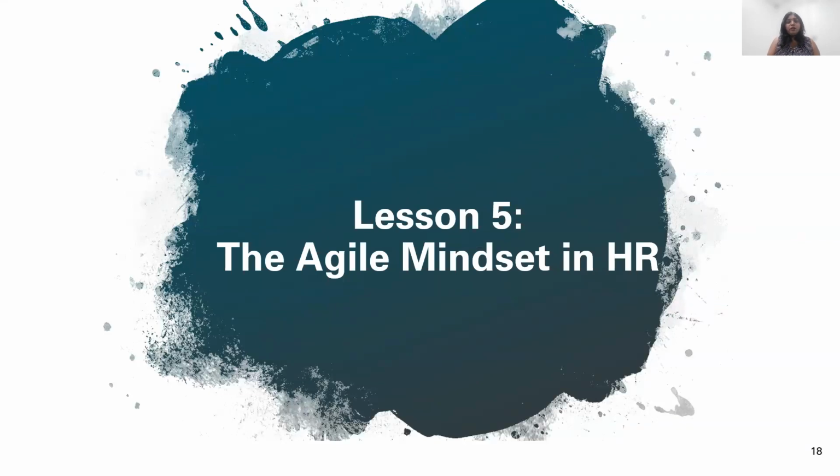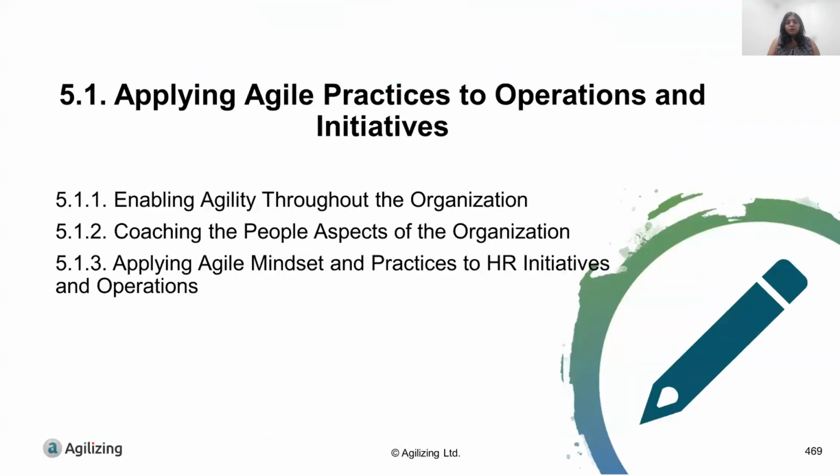The fifth module is the agile mindset in HR. And the section we are going to see is applying agile practices to operations and initiatives. The Agile HR Manifesto emphasizes principles such as valuing individuals and interactions, customer collaboration, embracing change, and iterative progress.